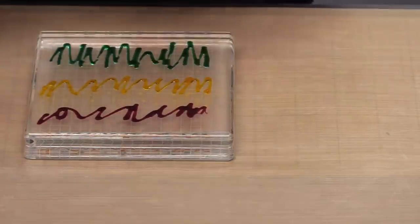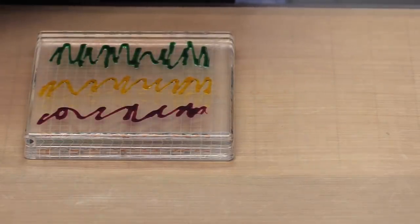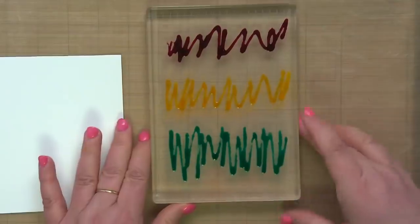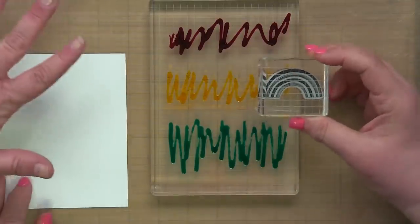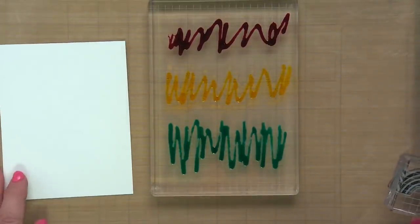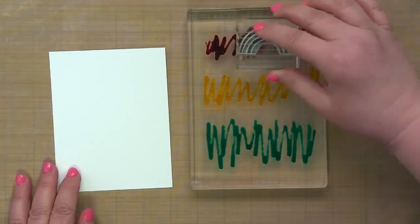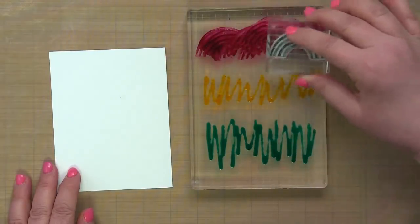And so what we're going to do now is get our whipped cream cardstock ready. So you don't add any water or anything, right? Nope. Just straight up liquid color. Yep, straight up. Okay. So what we're going to do is take the rainbow stamp. And we're going to start moving it around and stamping.